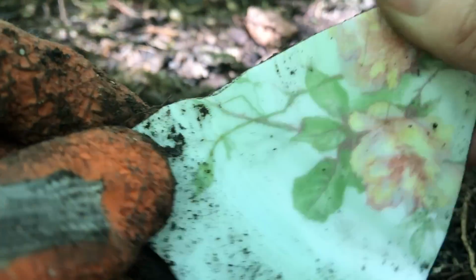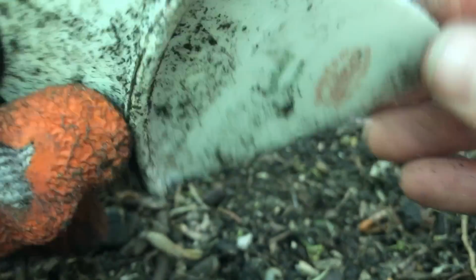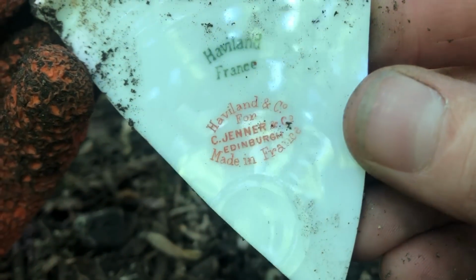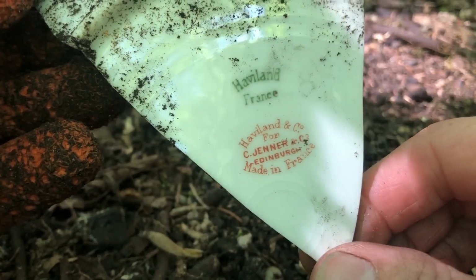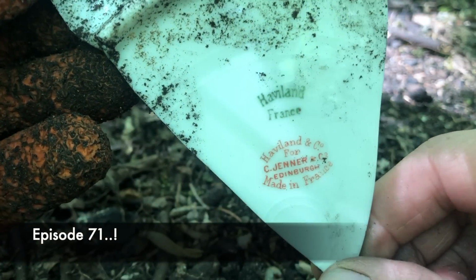Just found this bit of pottery. I think it was a decorated plate. It's beautiful flowers actually. And it is Havilland, France, for C. Jenner & Co. Edinburgh. So that was made for Jenner's, which was the big department store in Edinburgh. And Willie did a feature on that in one of his recent videos. So if you haven't seen it already, go and check that out because it is a really cool history.